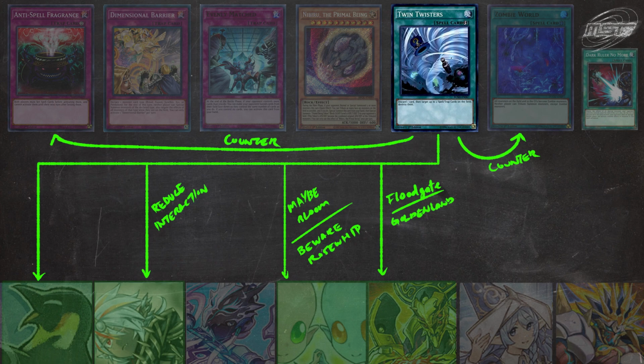Eldritch, I think this one gives you a lot of control because you can take out the floodgates, or if you're in mid interaction, take out a Golden Land card, and that's going to keep your interaction safe and you can keep moving forward. And as for the Branded, so not Branded, but the Brave and the Therian, not really too much to go there. I think Twin Twister is still very useful against the Therian stuff because I really don't like fighting against that field spell.